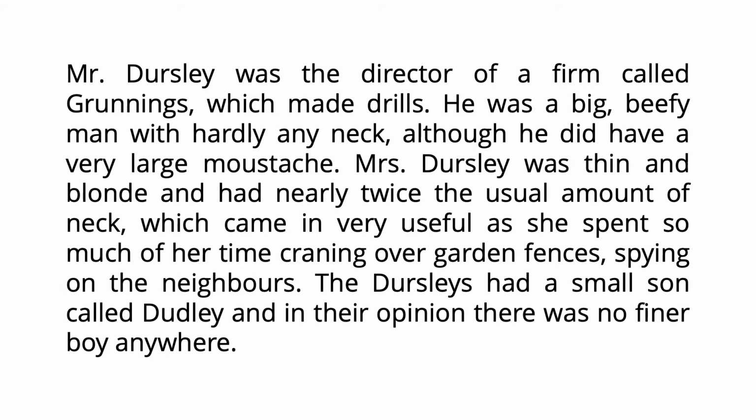Mr. Dursley was the director of a firm called Grunnings, which made drills. He was a big, beefy man with hardly any neck, although he did have a very large moustache. Mrs. Dursley was thin and blonde and had nearly twice the usual amount of neck, which came in very useful as she spent so much of her time craning over garden fences, spying on the neighbours. The Dursleys had a small son called Dudley, and in their opinion there was no finer boy anywhere.